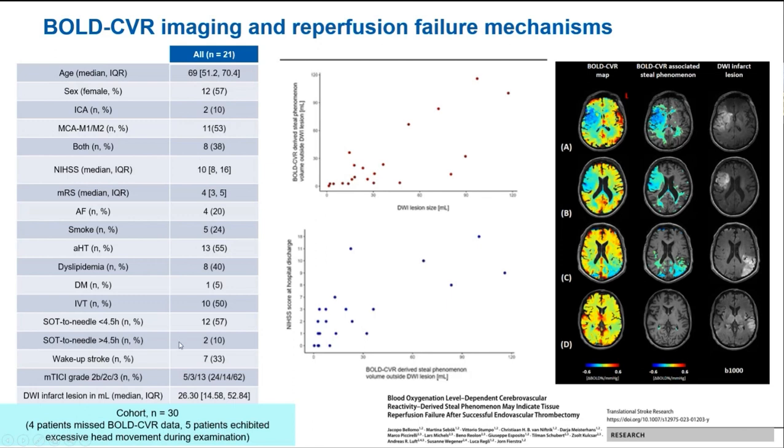These are the demographics, and I think what's most interesting is if we focus on these 2 plots, because this shows the BOLD steal volume. This is the DWI, so the stroke volume. And what we show is that the larger the stroke volume, the larger the steal volume would be, but not per se on the DWI lesion. So we didn't see a spatial agreement per se.